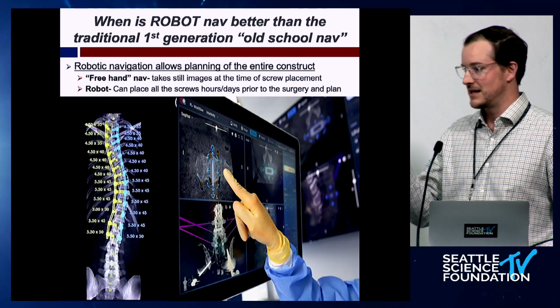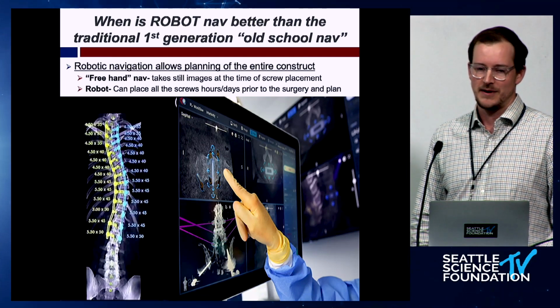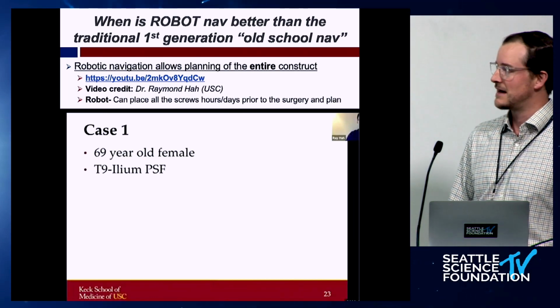I'm going to give a great example today, whereas if it was just the traditional OR nav, you can't really plan your whole thing. You're doing that right there in the OR, whereas if you're doing this with a robot, it gives you the advantage of planning this and having the whole thing.